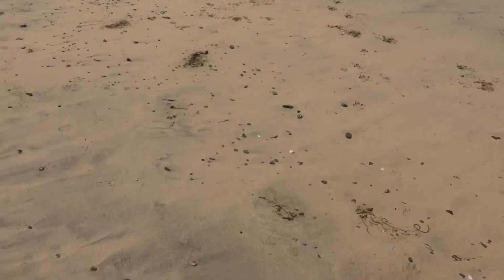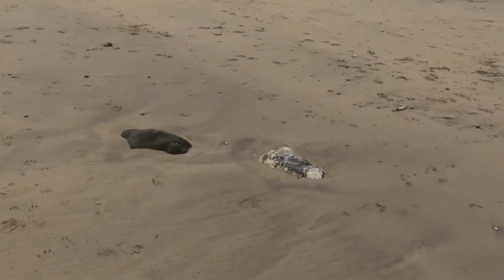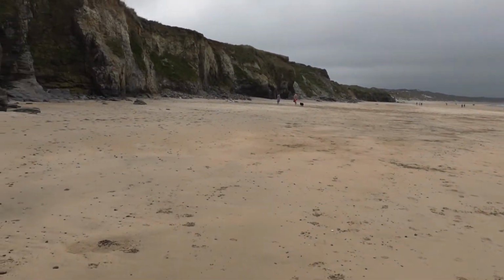I must say it's lovely sand here. It's very wet at the minute because this is tidal, this section that I'm in. But it is lovely sand. When it's dry, it's like that lovely golden sand. I wouldn't go as far as to say powdery, but it's not far short of being powdery.